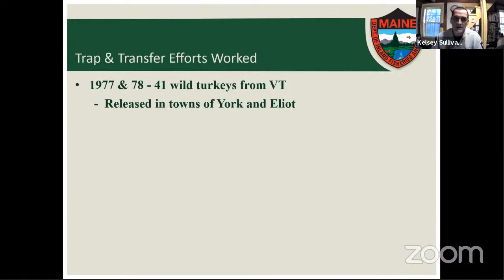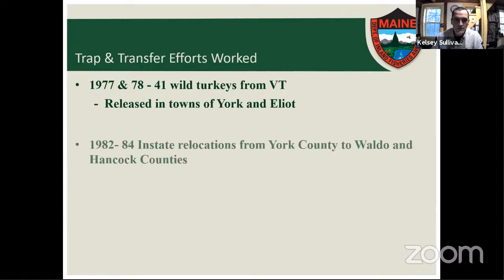1977 and 1978, we received 41 wild turkeys from Vermont. Restoration started down in southern Maine in York County, the towns of York and Elliott. Eventually, after a few years, the population was large enough that we could start to do a trap and transfer within state. So turkeys did really well in York County. And so in 1982 through 84, department biologists and the National Wildlife Turkey Federation and volunteers grouped together and started moving birds up to Waldo and Hancock counties.